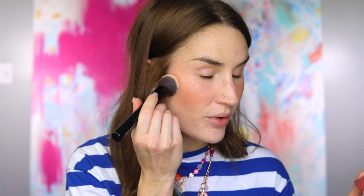Ooh, that's so pretty, Kiki. Oh, what a great color. Yeah, it's peachy, which actually looks really nice with the blue that I'm wearing. It's just a good contrast with that. Okay, I do kind of have to show this to y'all, but I'm gonna put it on my forehead and then maybe wipe it back off.